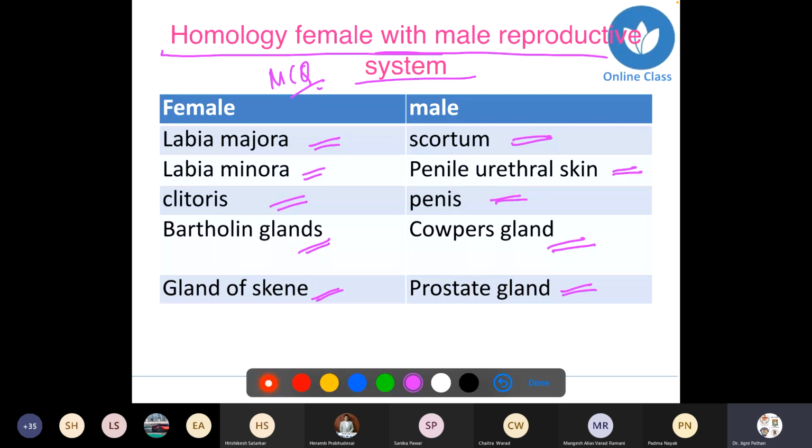So these are the similarities between the male and female reproductive systems. Important slide for MCQ. Many times these questions have been asked. For example, clitoris is homologous to the penis. Or Bartholin gland is found in female, so which is the homologous gland present in male? So it is Cowper's glands. You all know what is Cowper's gland, right?